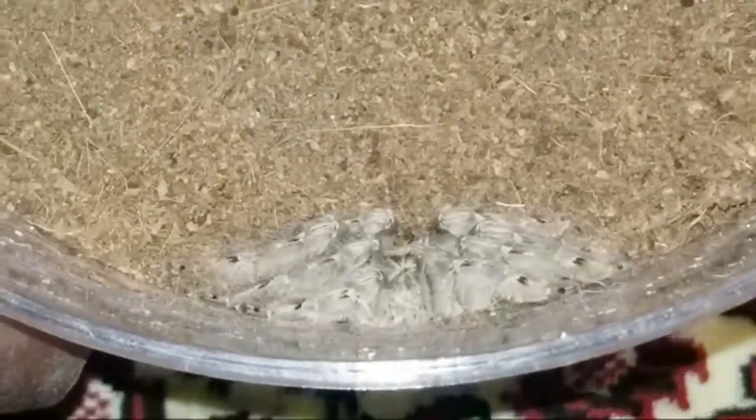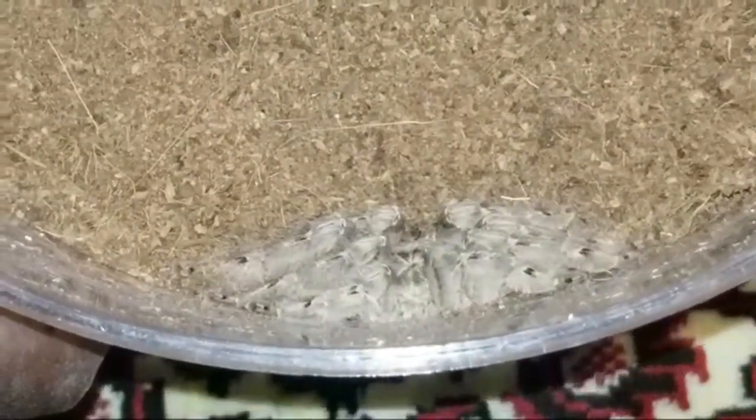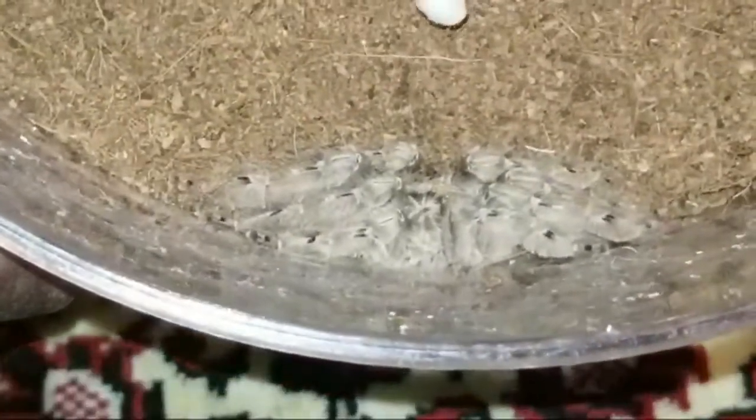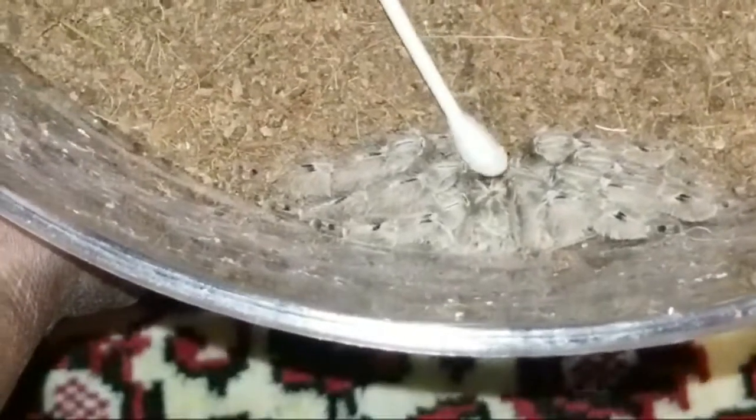But that's a fresh molt. That's probably about 2 weeks old, 2.5 weeks, almost 3 weeks old. But she is showing those adult colorations. She's looking, I guess you can say, almost like a ghost.